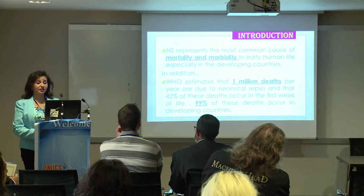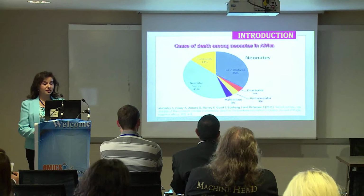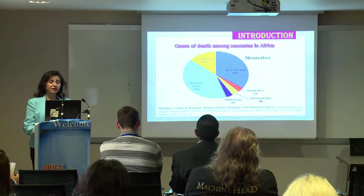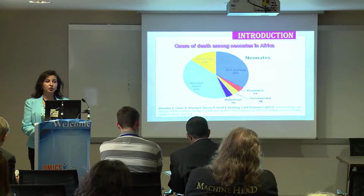This is the figure proposed by the WHO showing that sepsis is about 26% of the cause of deaths in neonates. However, the rates vary from one region to another, being higher in Africa and Asia and developing countries such as ours, rising up to 40%, and lowest, of course, in the United States and Austria, being 1.5 to 3.5 neonatal deaths per 1,000 live births.